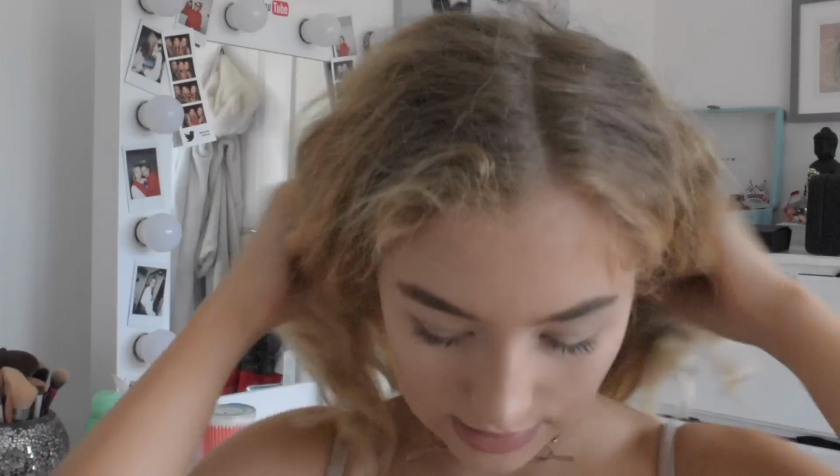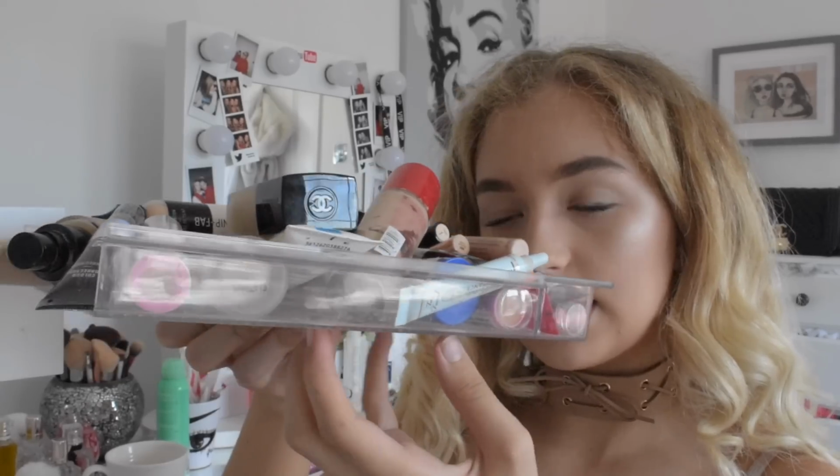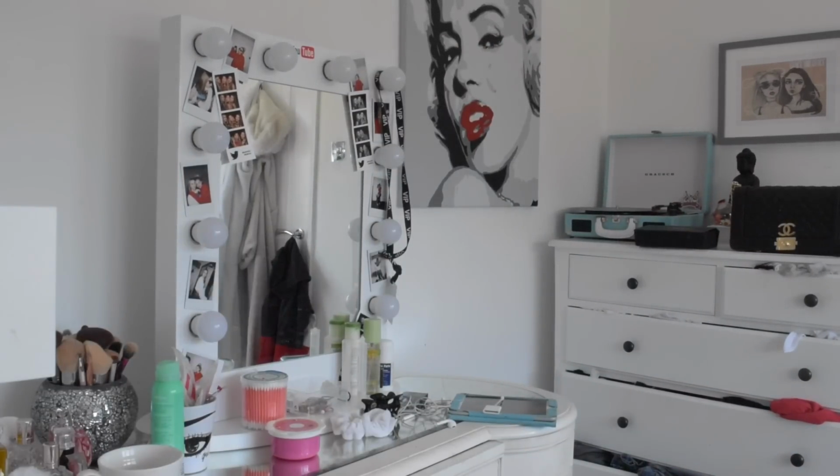Everything's falling. Just a small tip, if you have makeup drawers like mine and you want to organise stuff into pots, go to any homeware store like TK Maxx, and they will have a section for cutlery. This is a knife and fork container, and I use it for my foundations. Oh my days.